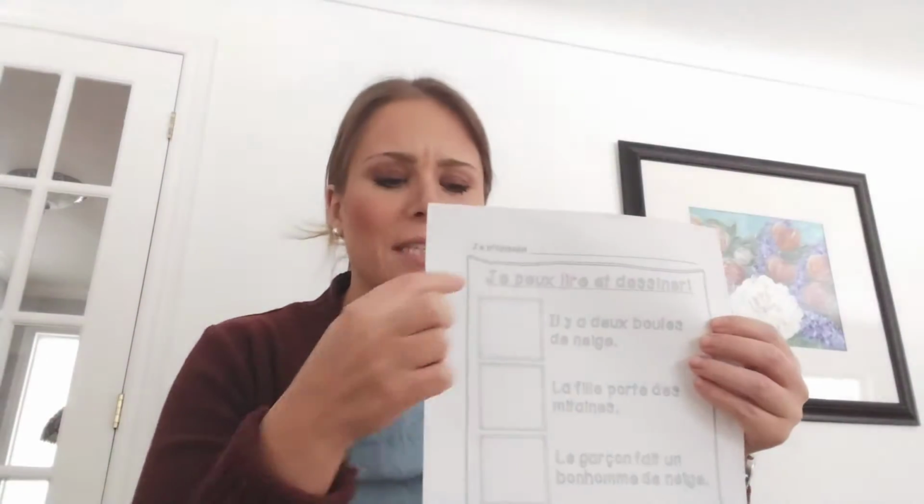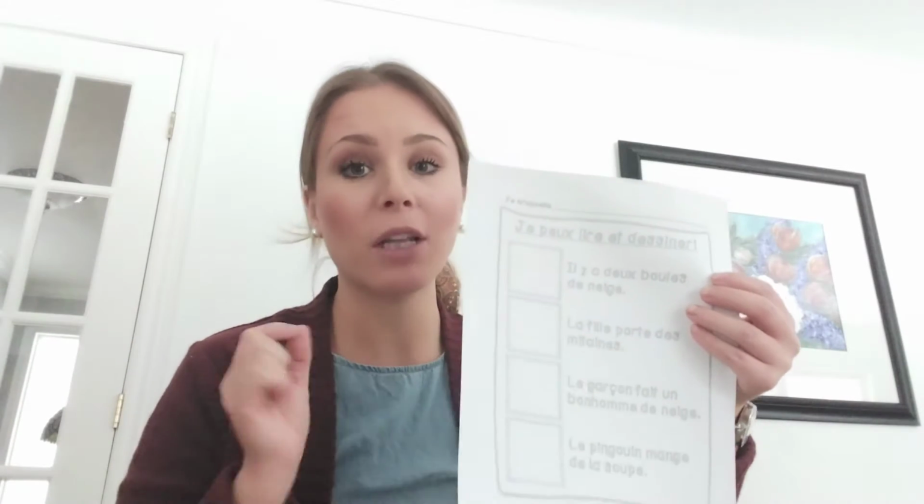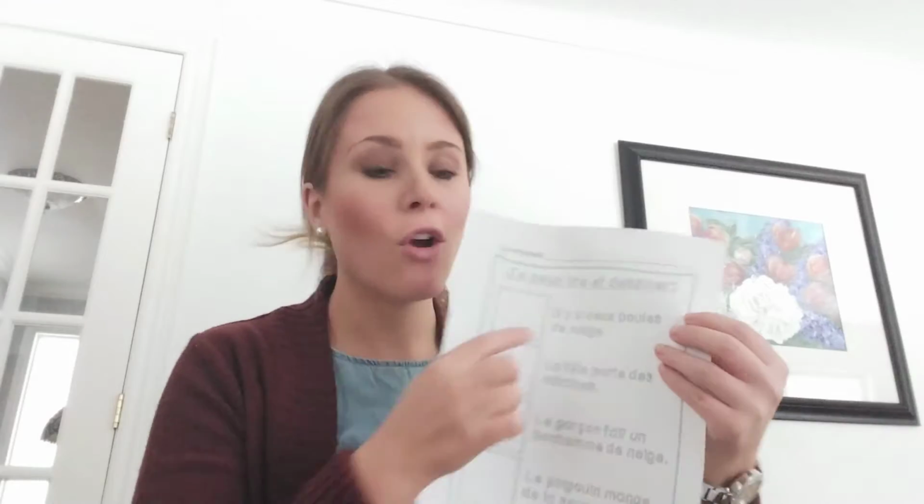Then we can illustrate. These boxes here are very little. So if you would like to illustrate these sentences on larger sheets of paper, please do that. But I would like you to take a little bit of time and illustrate what we translate.